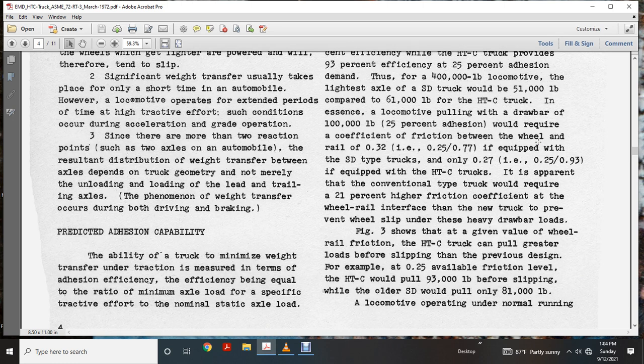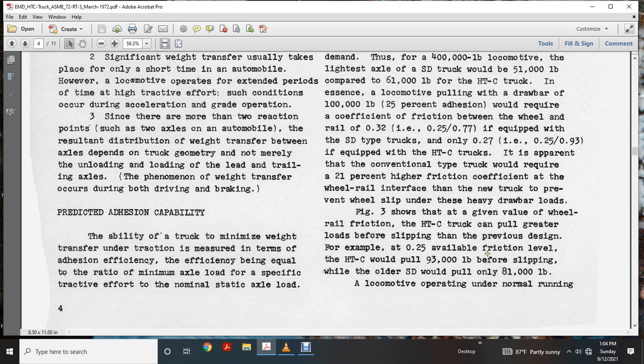The HGC truck can pull greater loads before slipping than the previous design. For example, at 0.25 available friction level, the HGC would pull 93,000 pounds before slipping, while the older SC would pull only 81,000 pounds, with the locomotive operating under normal running.